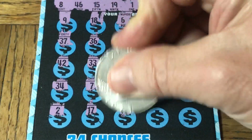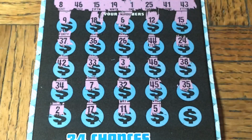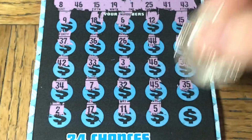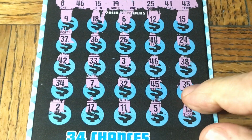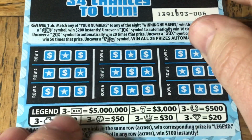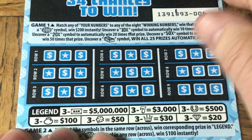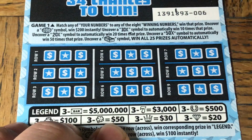17. A double one. There is a single one. That is a five. No five. That is five. Yeah. No five. 13. No. Let's go down to the bottom. We still have this bottom part here. We need to get three of the same symbol in a row. If we get three of the same, then whatever the legend says that symbol is worth is what we're going to get.